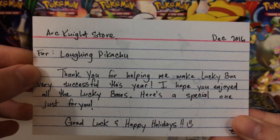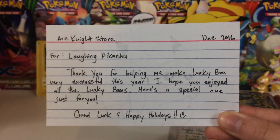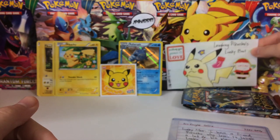Anyways, it says Arknight Store for Laughing Pikachu. Thank you for helping make Lucky Box very successful this year. I hope you enjoyed all the Lucky Boxes. Here's a special one just for you. Good luck and happy holidays. And this is the December Lucky Box. So yeah, I'll go ahead and stick that in the background.